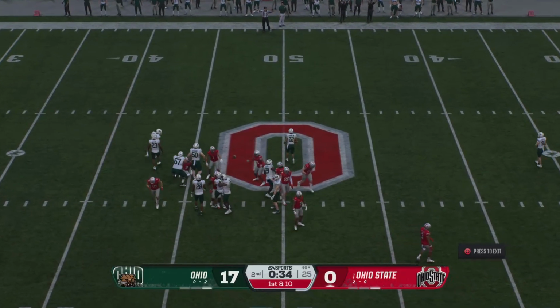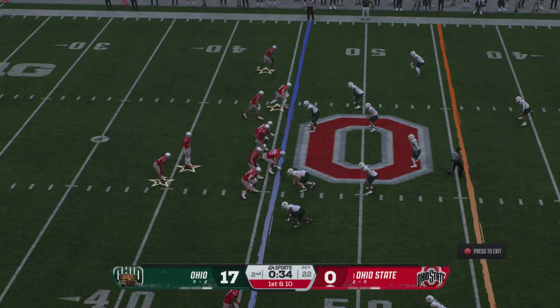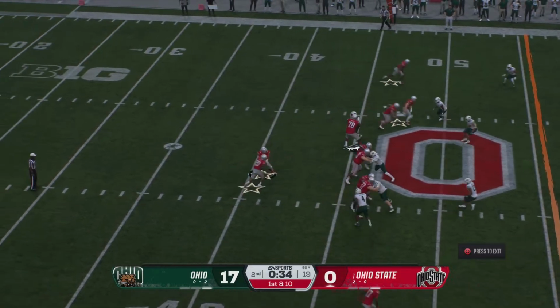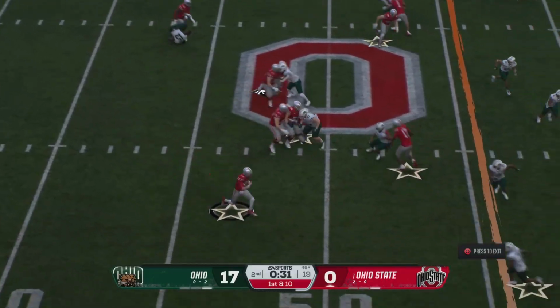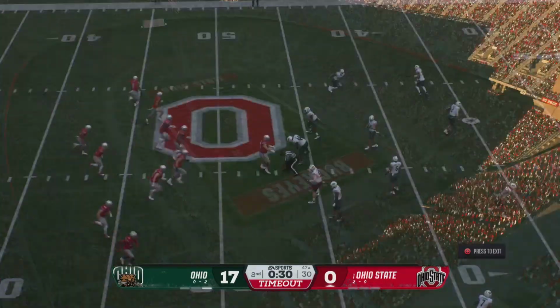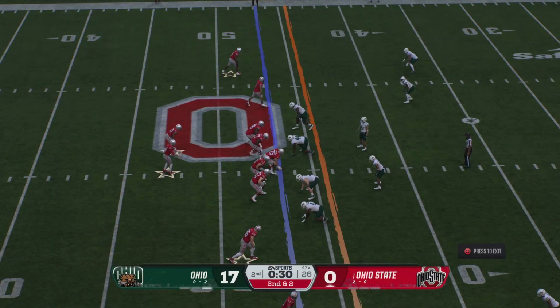Excellent coverage that time. Didn't give him any room to set up a big return. First snap of this drive will come from the 46. He'll do it himself, and he's able to find a little bit of running room before they get him down. The offense calls timeout, and they won't have any more left this half.